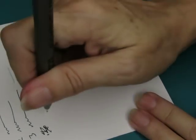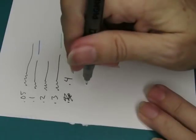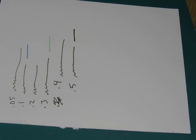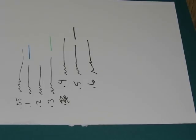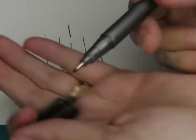We're going to go to 0.4. They're getting thicker. 0.5. And that's probably close to... No, not quite. Not quite as thick as the 08 from Zig, but it's getting close. 0.6. That's close to that. And then there's a 0.8. Look how big that nib is. That's a nice big fat one.